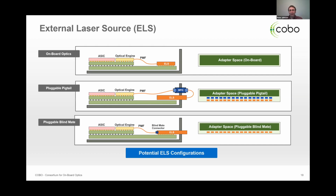The three shown here are almost an onboard optics version, where you've mounted the laser source onto the board itself, whether standardized as a soldered version or as a socketed version. And what this really does is free up the adapter space on the faceplate. So we haven't impacted anything on the faceplate here, because it's all still internalized.